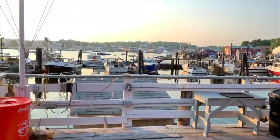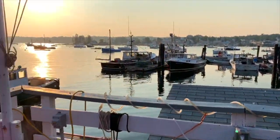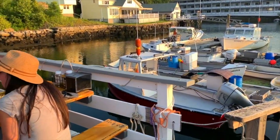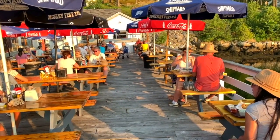Check this out, where we're eating right here on the boardwalk. Is this not the bomb? Right here on the wall. I love it. Look at this. It's just beautiful. Look at the surroundings. This is the way to eat.